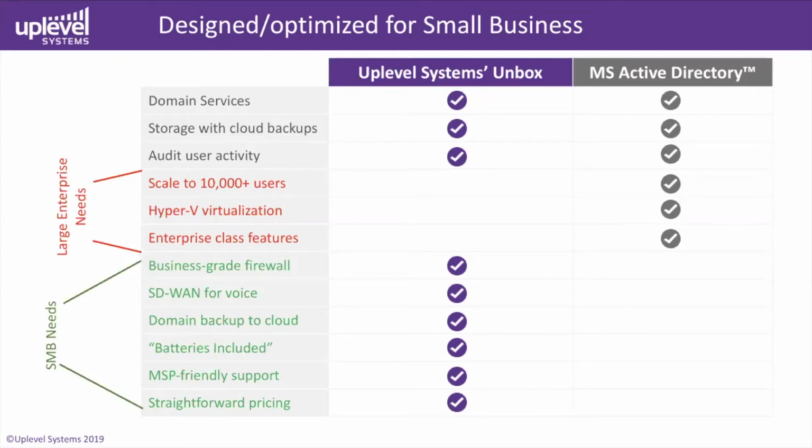In doing this, we are combining all of the key features of a firewall, SD-WAN solution, cloud backup functionality of the domain, gateway configurations and storage, and much, much more, along with the new Active Directory domain functionality in an MSP-friendly model with straightforward pricing and batteries always included. This is the first time the market has ever seen an AD implementation in a firewall, and this means that you can now even manage and configure the domain controller from your phone the same way you do the firewall.